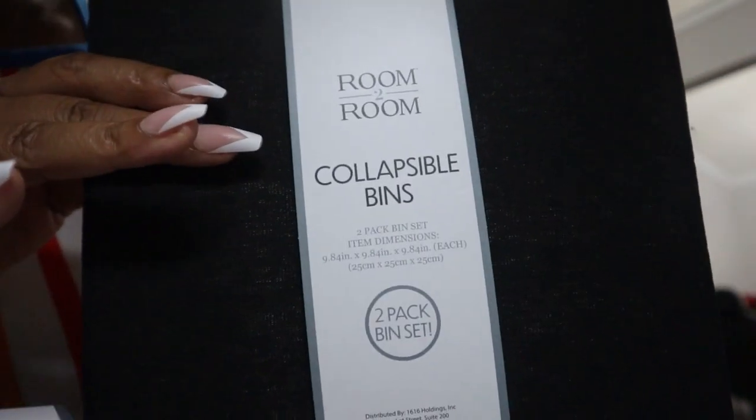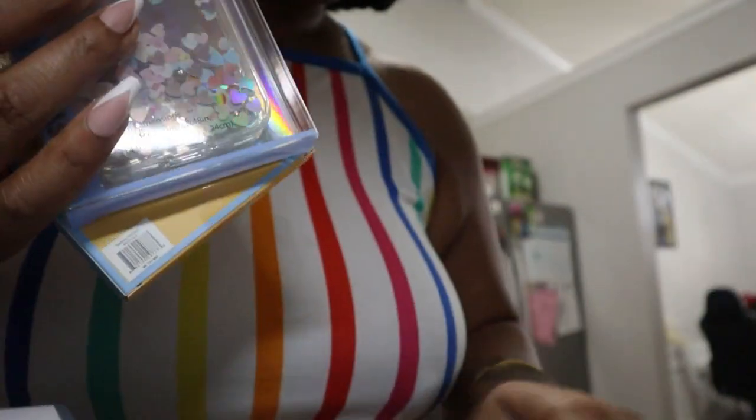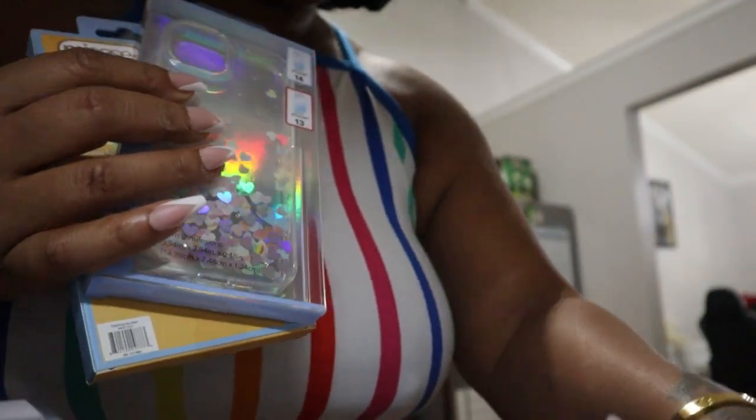I got these for the kids. I mean, for my son's room, because he done told me his dresser is messed up already, y'all. So I'm gonna try to put these in there, see if I can help and make it a little better instead of buying a whole other dresser. So we're gonna try this, and it's just 2 of them. And I got some iPhone cases for my other business phone that I just ordered, so it's on the way. And I just thought these were so cute, y'all.